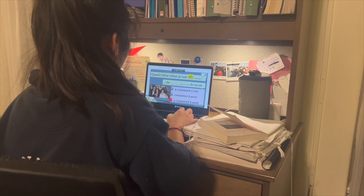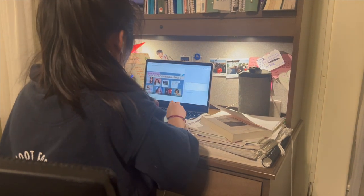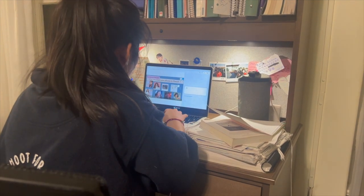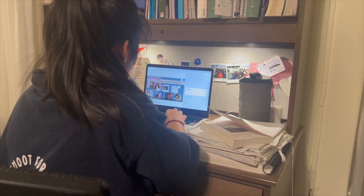Then from 7 to 8:30, we had silent study hours, where you basically hand in your phone and catch up on homework. Afterwards, we indulged in some special treats.